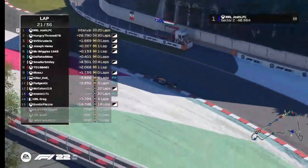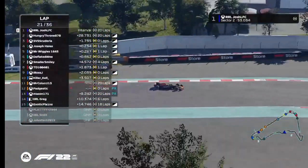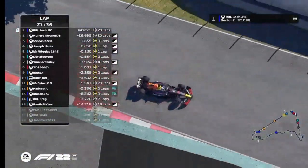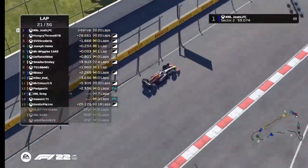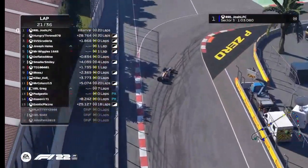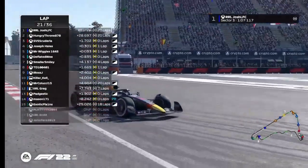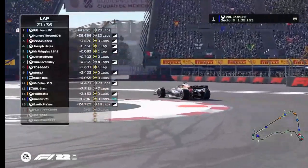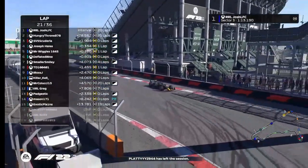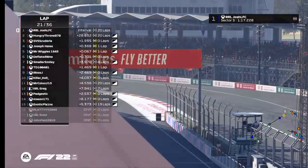So Josh is trying it long, going for a longer stint compared to the other drivers. Let's see if he is going for a stint to push it to the soft tire, or will he go onto the medium tire on the safer bet? Because I think it's a long way to go on the soft tire.